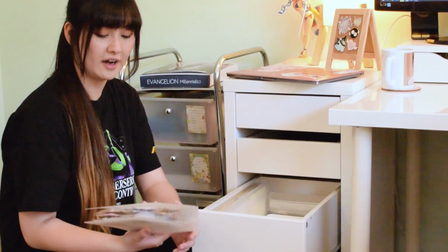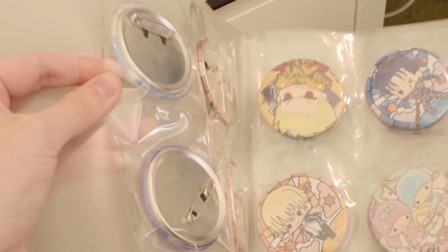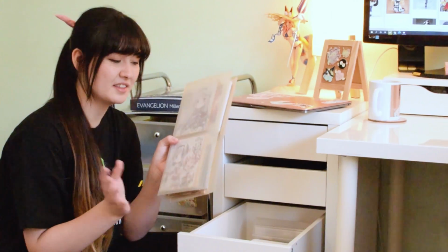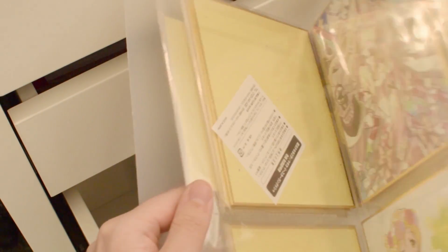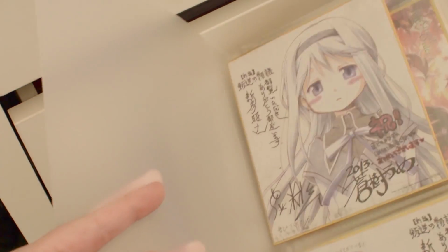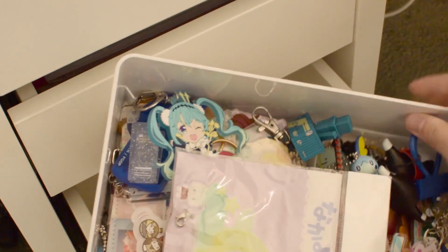So I have this postcard holder for all of my postcards from artists. This is the craziest thing. This is a badge holder. Only in Japan can you find a folder that someone made to hold badges. This is a Shikishi board holder. I've recently gotten quite into collecting Shikishi boards, and you can find a lot of cheap ones on Mandarake. And at the bottom here, these are just more acrylic charms.